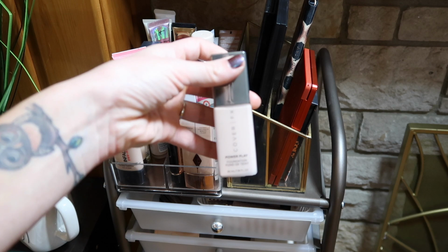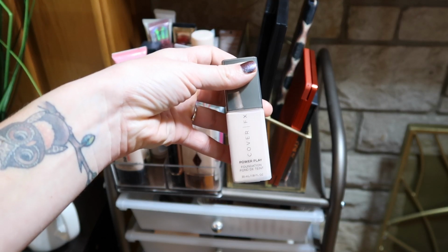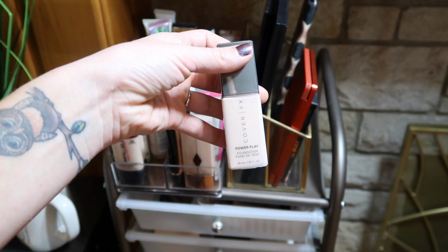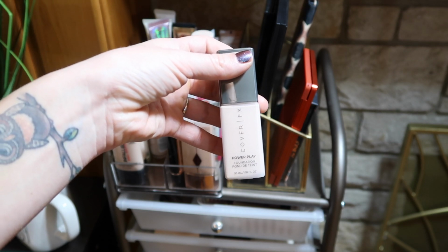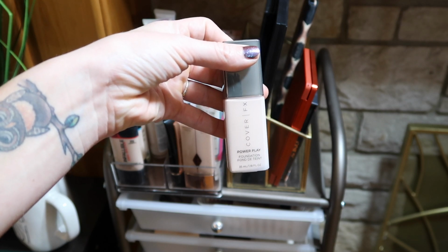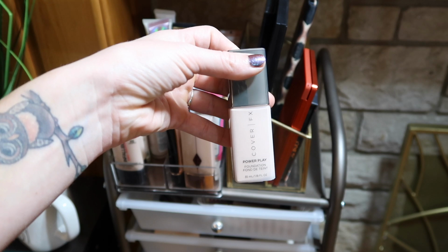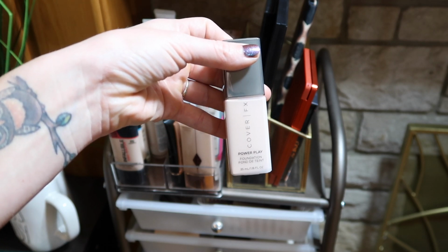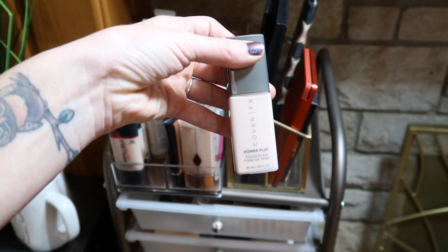So I'm going to pull this, and then I'm also going to pull one of my least favorite products in my collection. I'm going to pull my Cover FX Power Play Foundation because I rarely ever reach for this because I dislike it so much. I do like to mix this with my MAC Strobe Cream, so I am going to pull that because that's the only way I like to wear this. But if I'm going to keep this in my collection, I want to make sure I'm at least using it from time to time. So we will pull it for this rotation, even though it's going to pain me to use this.